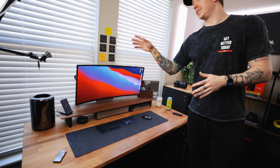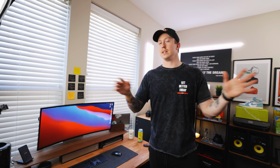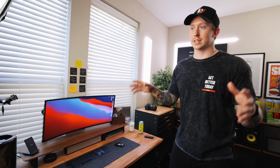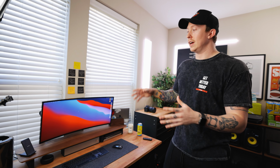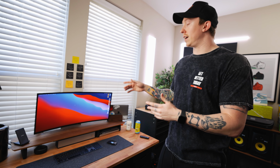Up top, I have this LG ultrawide. I've been absolutely loving having an ultrawide for editing videos. It's just really nice to be able to have your editing timeline all the way across of it. It's just easier for me to get stuff done and just kind of see everything at once. So now that I have an ultrawide, I don't know if I can ever go back to not having one, but yeah, I love that thing.